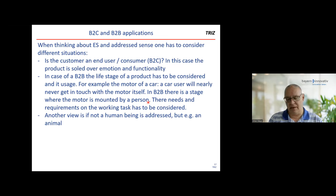If it is a B2B system, business to business, the life stage of a product and its usage has to be considered. For example, the user will nearly never get in touch with the motor of a car itself. In business to business, there are stages where the motor is mounted by a person. Their needs and requirements of the working task have to be considered. So how the motor addresses the final customer or driver is of no interest. But how the motor is addressing senses for the person who is mounting it into the car or on a ship or whatever, that is of interest. So the context of what kind of person is addressing it is of relevance.